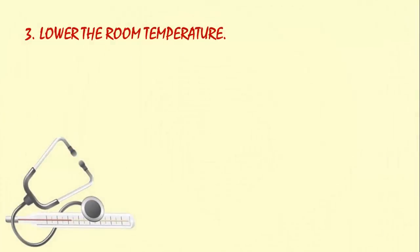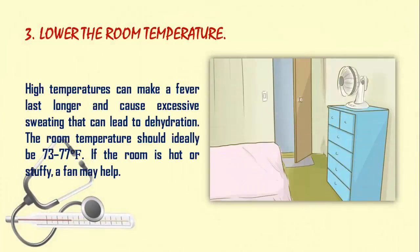3. Lower the room temperature. High temperatures can make a fever last longer and cause excessive sweating that can lead to dehydration. The room temperature should ideally be 73 to 77 F. If the room is hot or stuffy, a fan may help.